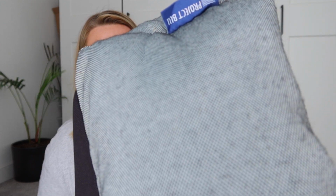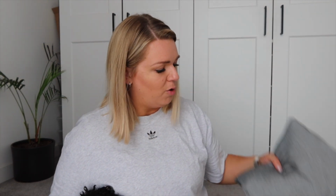It feels really good quality, and I don't know if you can see the fabric on it, but it's a really nice black and white stitched, so it looks grey from afar, but it's a black and white texture, so it looks quite nice as well. The only thing that bugs me a little bit is the fabric has gone a little bit bobbly, but I mean, it is a dog bed at the end of the day. I don't really care that much.